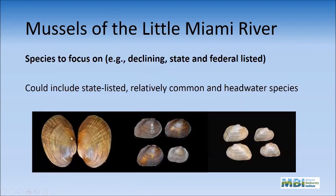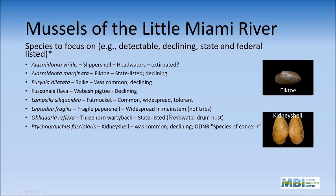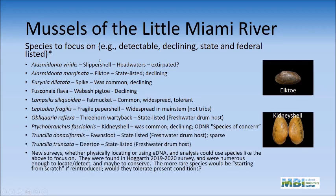Here's some examples. This one is relatively rare, state listed. These two aren't state listed, but they've been in the watershed. And this is slipper shell over here again, maybe lost from the headwaters. We're not sure what's going on there. So here's a bunch of species that I've listed, and here's some points about them. It's declining, or maybe it's extirpated, meaning you can't find it anymore right now in the watershed. So some points about certain mussel species to look at. These are not the most rare species, but something to look at later.